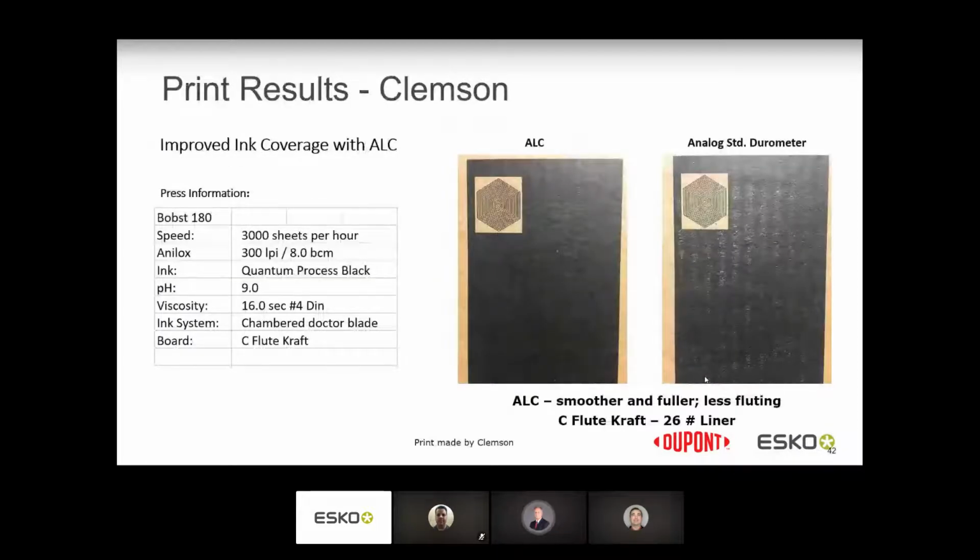Next slide. So a similar test was done at Clemson. I believe this was done at Clemson. This is C flute craft, 26-pound liner. On the right, you've got our analog TDR plate. Again, you've got a lot of fluting and misprinting in the valleys of the flutes, and then the ALC cleaned that up right away. So again, just another example of what you saw in DLC. We are seeing that in the analog version as well.